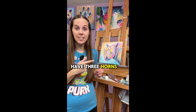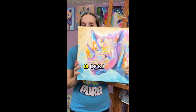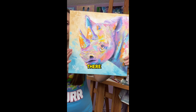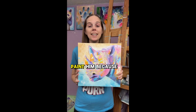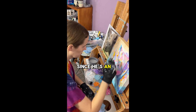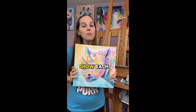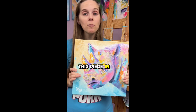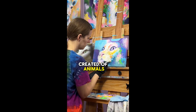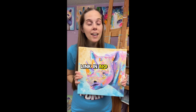And to exemplify this, I want to show you one of the shorts I created about the KJ painting to try to sell it. Did you know that rhinos can have 3 horns? It actually happens very rarely, less than 5% of the time. It's due to a genetic mutation. And this painting is of KJ. He's from Sedgwick County Zoo. He was born there. You can see he has 3 horns. Of course, I had to paint him because he's so unique and beautiful. I wanted to represent his calming energy that he always puts out. Since he's an adolescent rhino, he's also really playful at times. That's why I made sure to add lots of pops of color. I love to show each animal's personality. You can see this piece in more detail and 13 other paintings that I created of animals in my new collection, The Spirit Within. It's available now for browsing on my website. Check out the link in bio if you'd like to take a look.